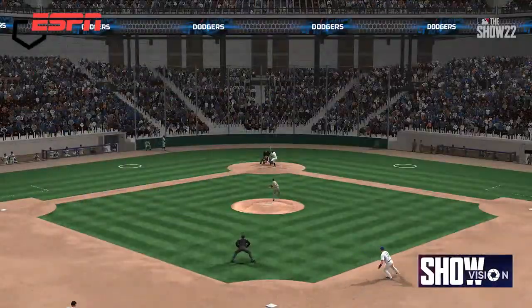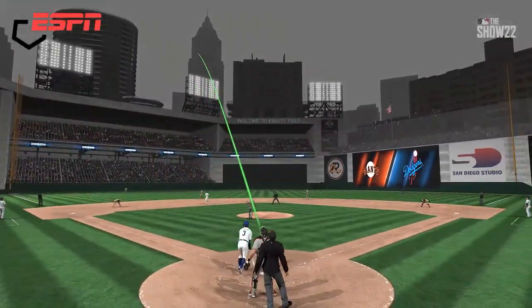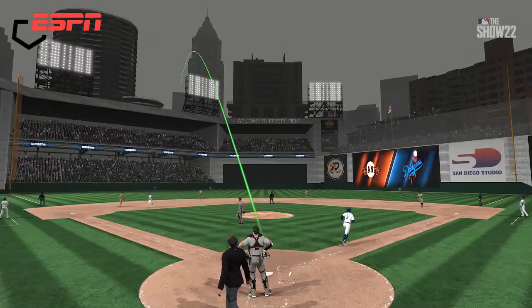Really great job of anticipation there. He knows he throws the sinker. That one down in the zone. You're trying to beat it to the spot it's getting to. Well, he won.